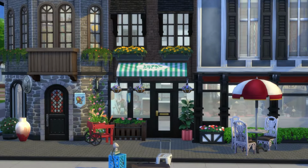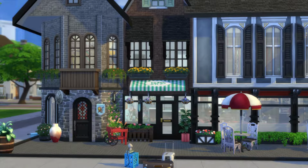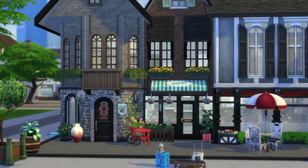And I love this building right here. This one is my favorite, this narrow, old school brick looking thing. It is a florist on the bottom and then an apartment up top. And next door is the art store.